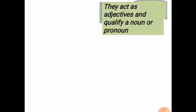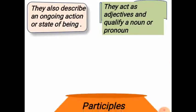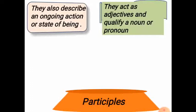Let's learn in detail. As I have told you, these are the non-finite verbs. The participles are the non-finite verbs which act as adjectives and they qualify a noun or pronoun. So when these participles act as a finite verb, they describe an ongoing action or state of being. So as I told you, participles can be both non-finite verbs and finite verbs. When they act as non-finite verbs, they are adjectives and they qualify a noun, and when they act as the finite verbs, they describe an ongoing action or state of being.